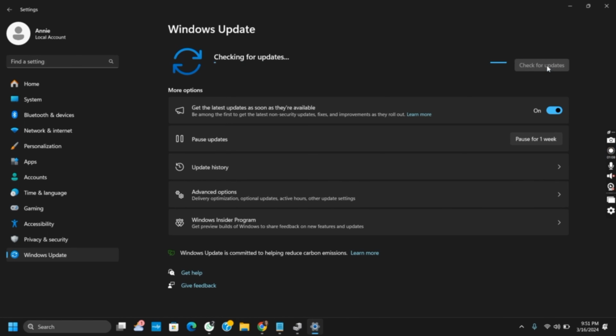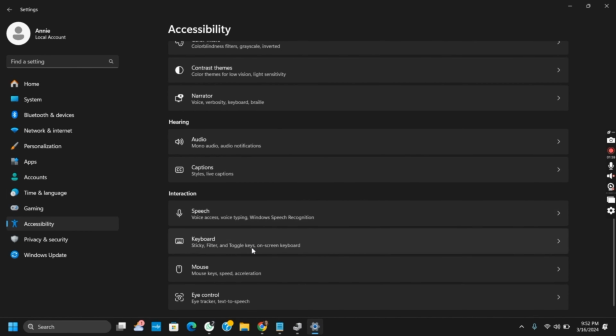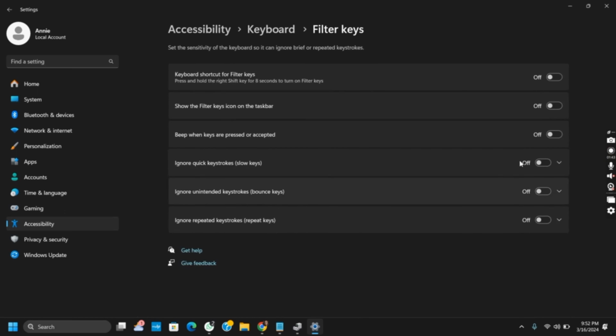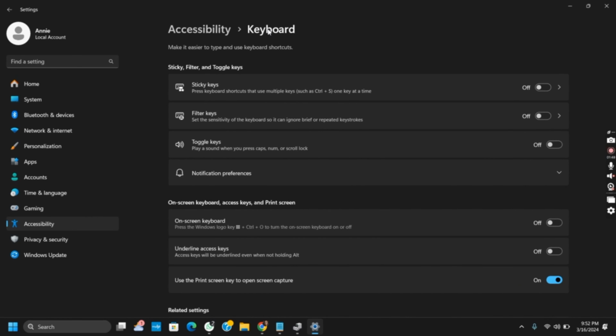For this, you have to go to the Accessibility option from the left side of the panel. Now you have to scroll down until you find the Keyboard option, and then you have to toggle off the option of Filter Keys. Sometimes Filter Keys also cause keyboard lag issues, so make sure that it is turned off.